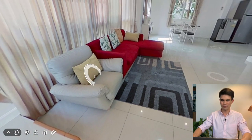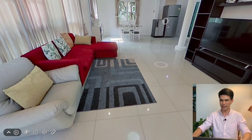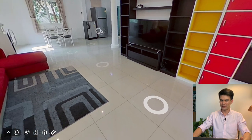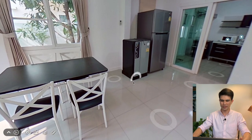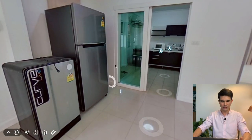It comes with this furniture that's just, okay, couches that are just placeholder couches. So if you rent this place for 17K, I would definitely consider bringing in your own furniture, because look at this little dining table here. It doesn't look that warm or comfortable, although it comes with two fridges. Okay, that's interesting, that's good.